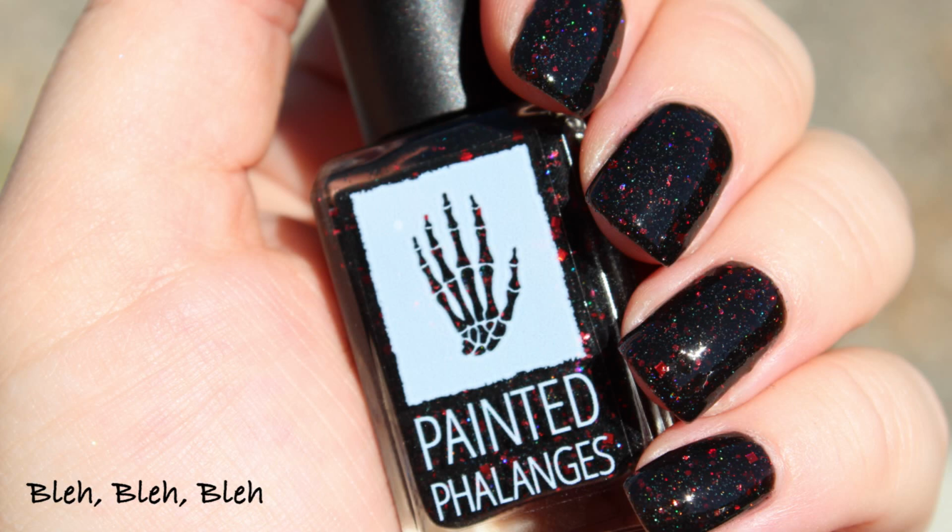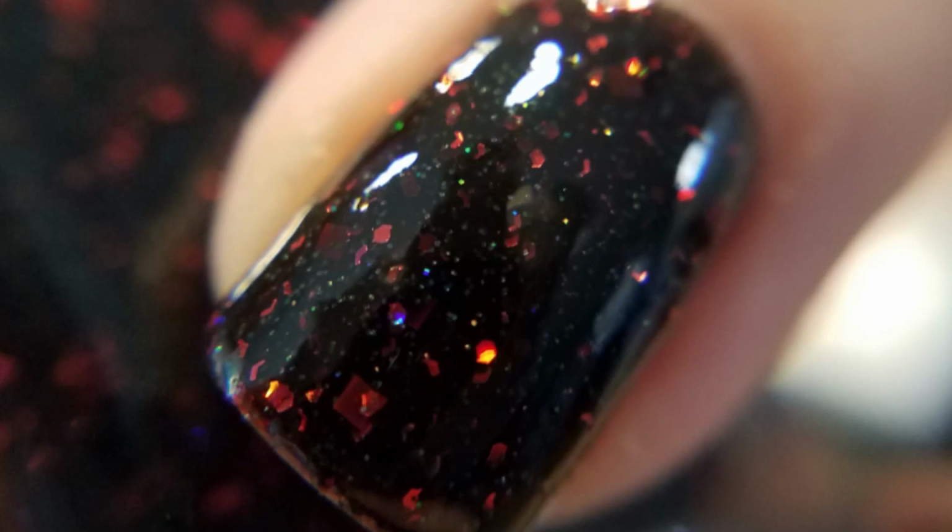So loving this. Love that she put a black jelly glitter in here. So fantastic. So this is Bleh, Bleh, Bleh. The next polish in the collection is my very favorite, and this is the purple.